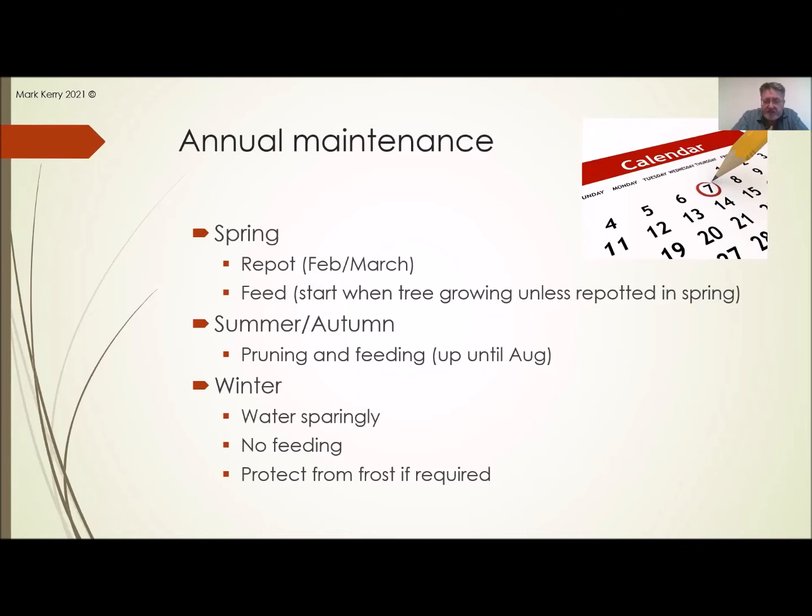But the reason you want to stop at that kind of time in the year is because you may get a late surge of growth, especially with something like a trident maple, which can have several flushes of growth through the year. If you've got very young, tender growth as you're going towards winter, then you might get frost damage and lose the whole of those shoots. So I always like to ease off a little bit. I don't feed over winter at all. I don't use low nitrogen feed. Some people do, but I don't find any need for it.